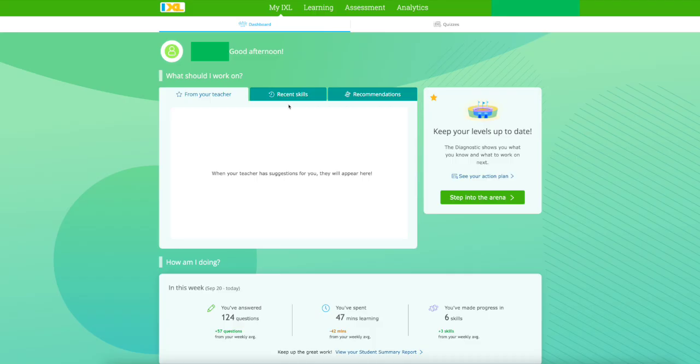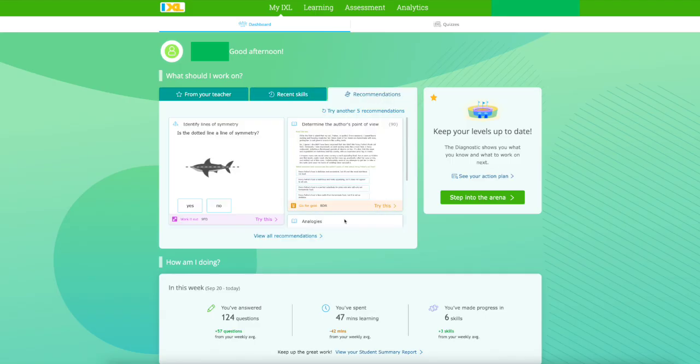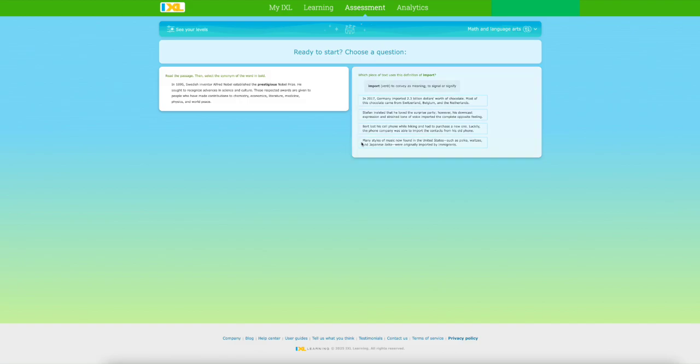I can click from your teacher, no suggestions here. I can click on recent skills, that's what the student has worked on in the past, and I can click on recommendations and it'll tell you what IXL recommends that the student works on. But over here it says step into the arena. If I click step into the arena, I can choose a question and get going.